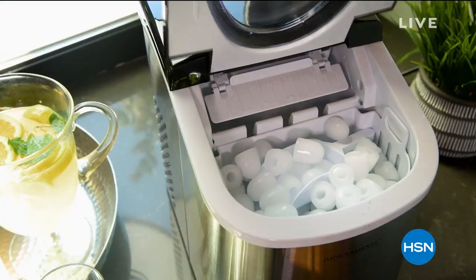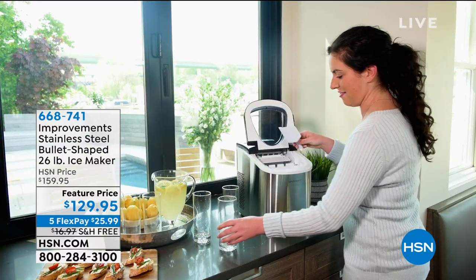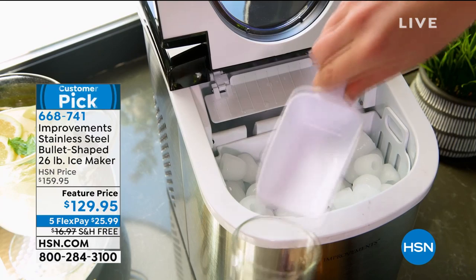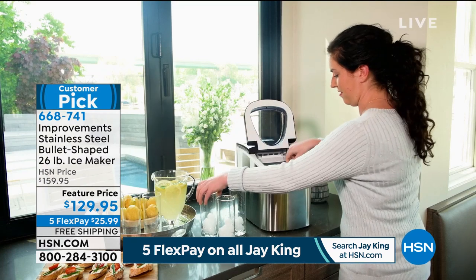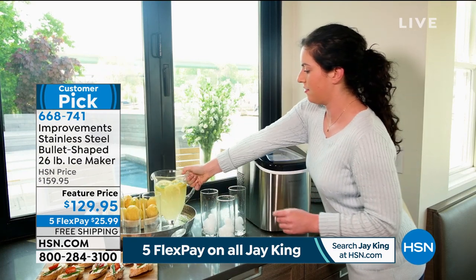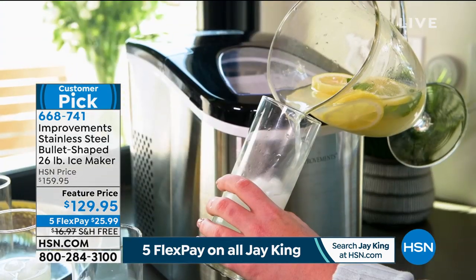Okay, well, we are heading into holiday entertaining season. The NFL starts next week, right? We've been in preseason. So football, tailgating. How are you getting those beverages icy and cool and delicious? Nobody wants a lukewarm drink. And nobody wants to go out for that bag of ice in the middle of the party or in the middle of a play.